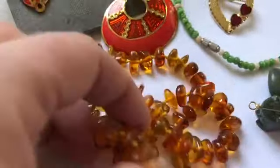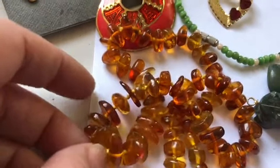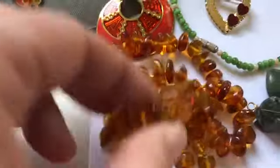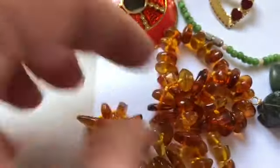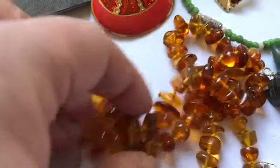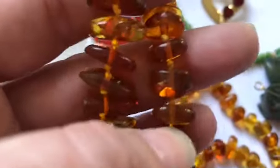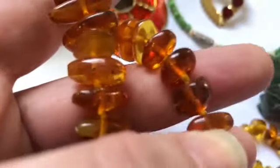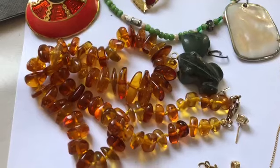It passes the saltwater test, and what else? Oh, it cannot be scratched with my fingernail, but it can be scratched with a metal object, which is another test. So I went through everything I possibly could, and it's hand knotted in between, so I knew it was something worth my time. But it is genuine amber, so I'm going to try for 50 bucks on that necklace.